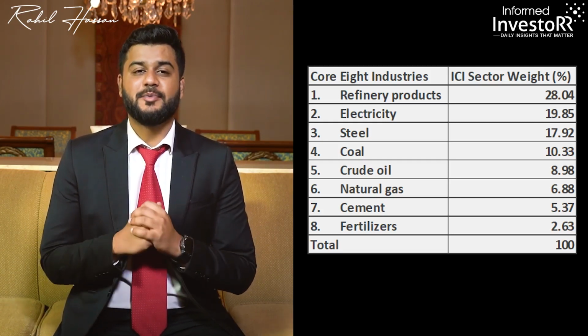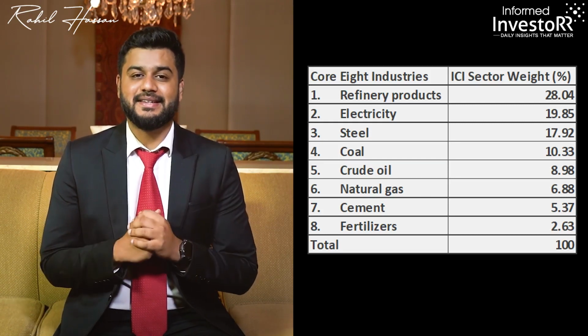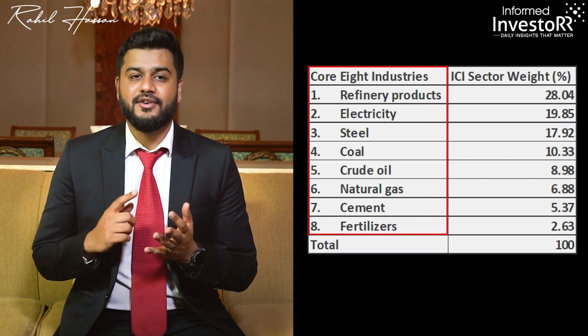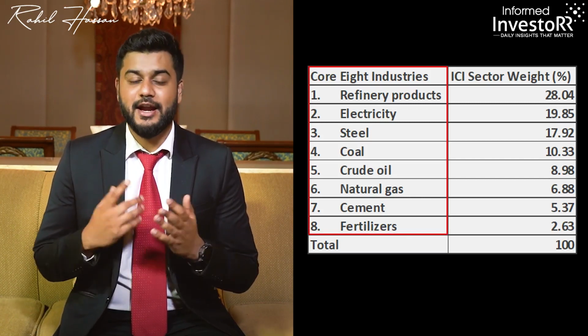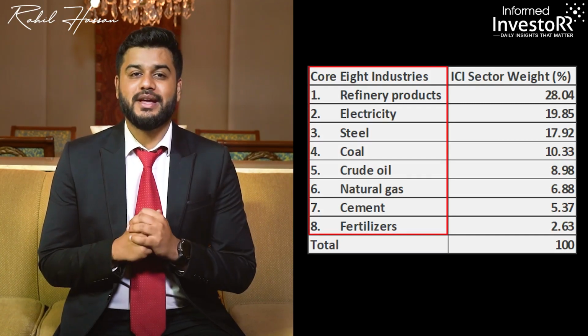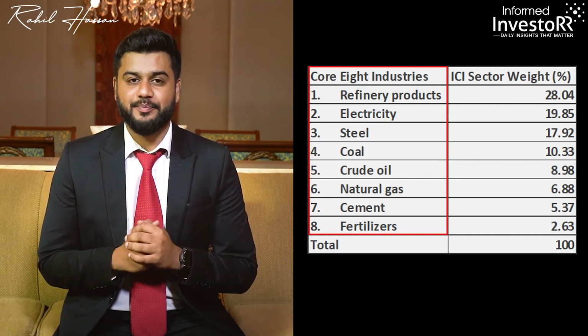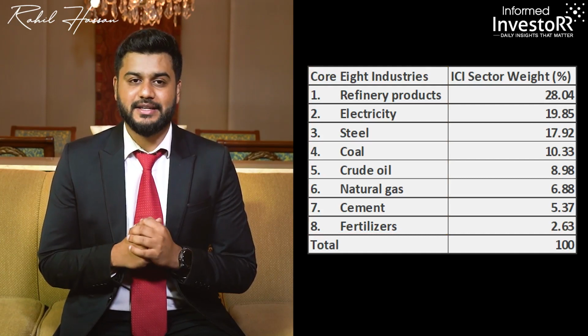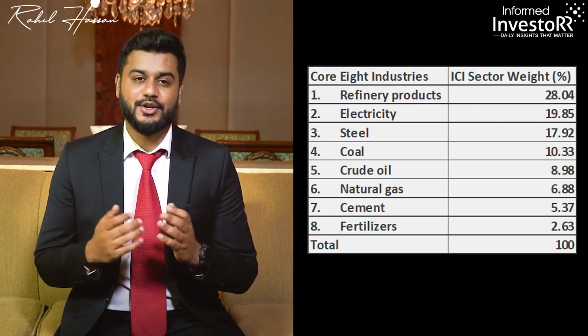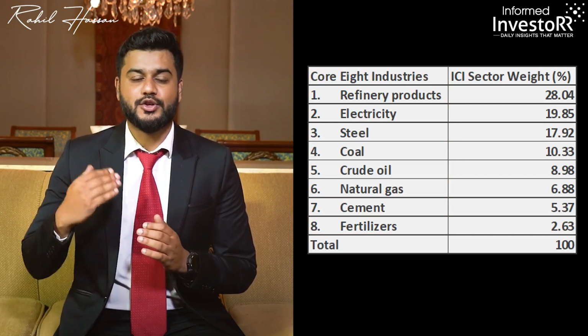These sectors are responsible for producing the basic necessities that other industries rely on to function, like electricity, fertilizers, cement, steel, and raw materials. So if these sectors are booming, it's a good sign that the economy as a whole is healthy and growing. Think of it like a chain reaction. When the core sectors are doing well, it creates a ripple effect that stimulates growth in other industries, leading to a stronger overall GDP.